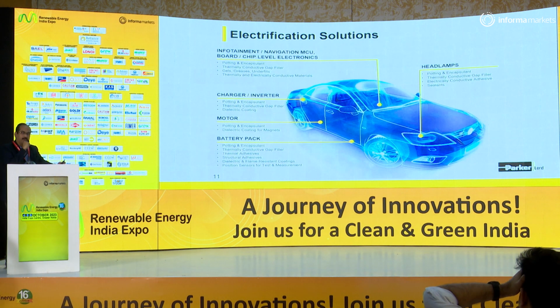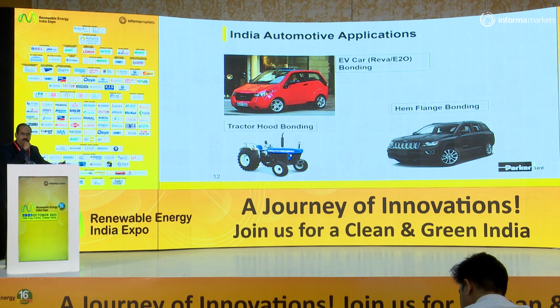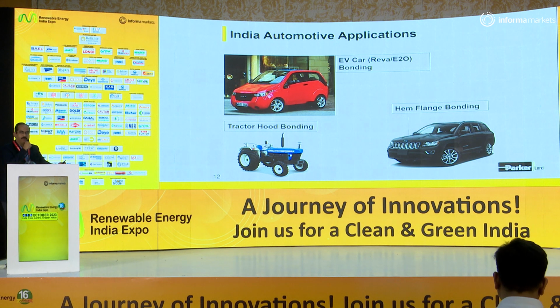These are some electrification solutions also. We have a stall in our EV show too, so you can visit that stall. These are some automotive solutions for electric vehicles. You might have heard about the electric Riva, where all plastic panels are bonded using our adhesive without any screwing or riveting. Then there is hem flange bonding, like the Jeep Compass. All closure panels are bonded using our solution without any welding or screwing.